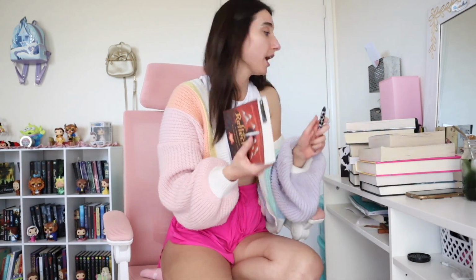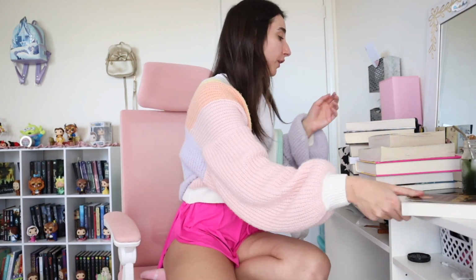I read 60 pages last night and I was so captured and enraptured by it. I love it. I like the Twisted Tale series. My favorite one so far is either the Cinderella or the Little Mermaid one. I do have to say the Beauty and the Beast one is pretty good, but it's not the best one I've read so far.